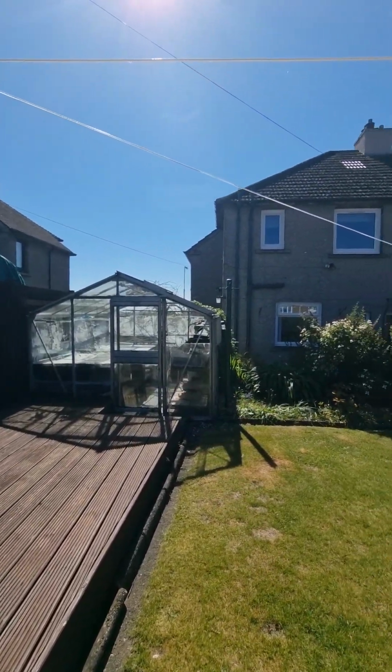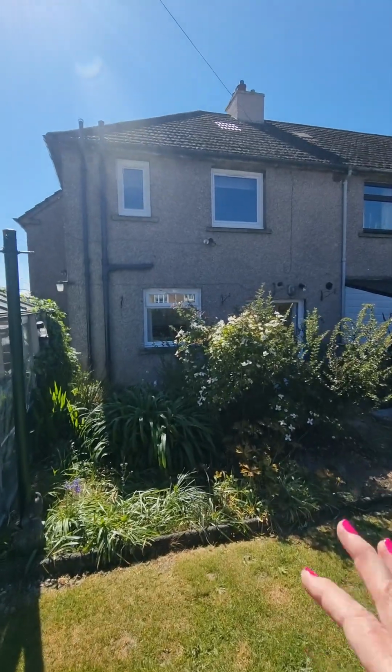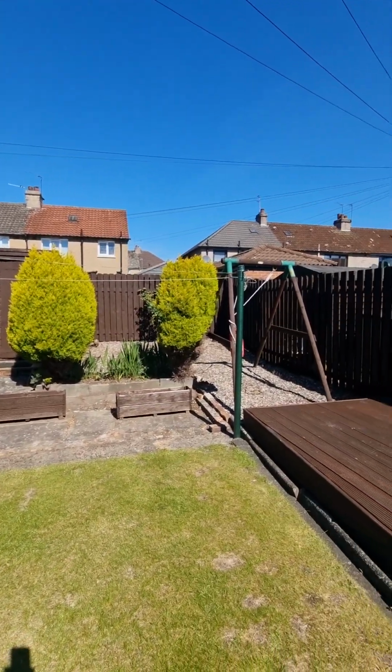Got a greenhouse here too. But it's such a great spot. Everything's just starting to bloom, it's lovely. Really peaceful. Great location, isn't it?